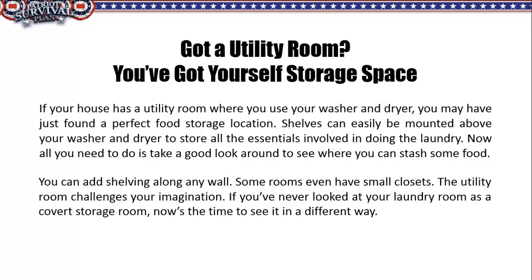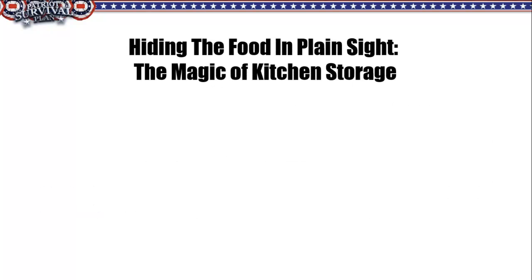You can add shelving along any wall. Some rooms even have small closets. The utility room challenges your imagination. If you've never looked at your laundry room as a covert storage room, now's the time to see it in a different way.